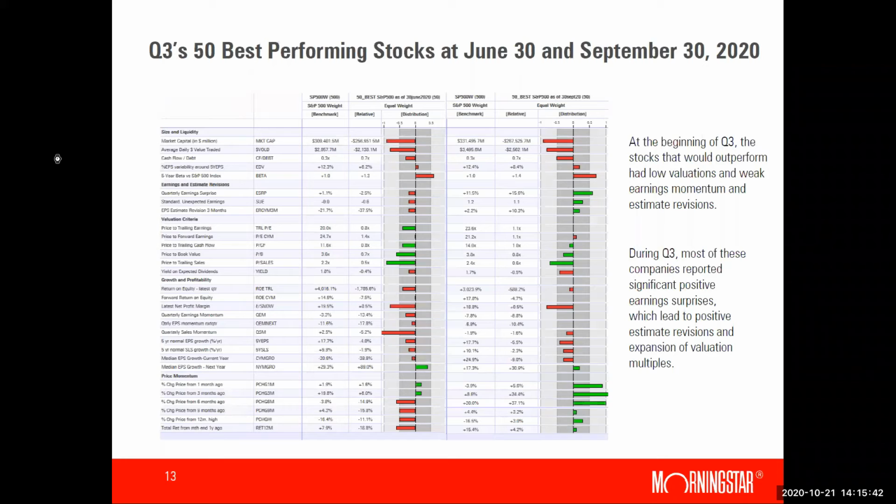So here we're looking at the top 50 stocks and how they looked at the beginning of the quarter, and then comparatively to how they looked at the end of the quarter. And this is similar to what we saw in Canada, where the analysts revised downwards, and the stocks that were rewarded the best over the quarter were stocks that actually surprised to the upside, where analysts were just a little bit too pessimistic. These stocks also tended to have low valuations and weak earnings momentum coming into the quarter. However, they did turn things around towards the end of the quarter.